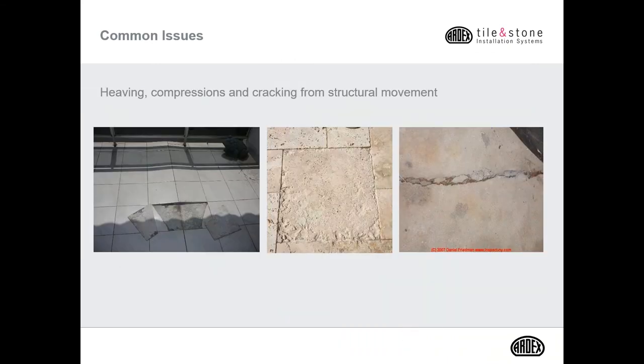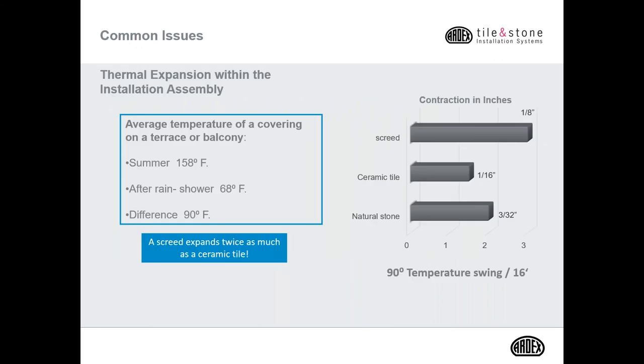Direct bond installations are all susceptible to heaving on the left, spalling in the center, and cracking on the right. The number one threat to exterior tile is movement. Movement is typically deflection or expansion contraction, as shown in this slide. The substrate, the screed, and the covering or tile all expand at differing rates. This may not seem like much, but when our grout joints are sometimes only an eighth inch, it's a lot.